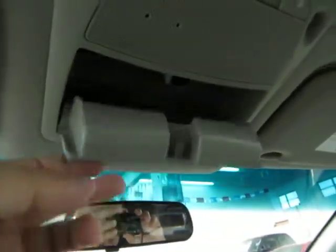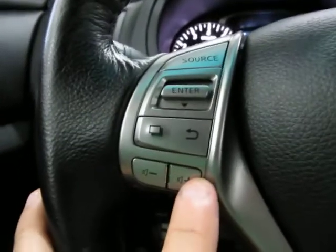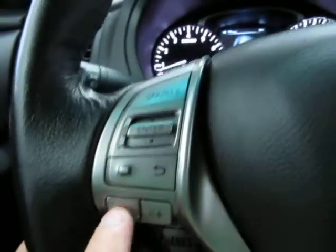Okay, up in the top, we got a mini over-the-head console that has sunglass holders up there. And I believe your microphone for your Bluetooth is up here, and you also get map lights on either side. Let's go ahead and turn on the stereo. By the way, you can control the stereo right here. Raise or lower the volume. Lower it here.